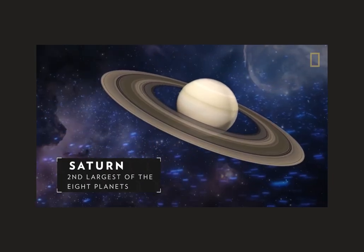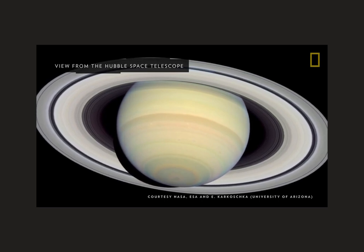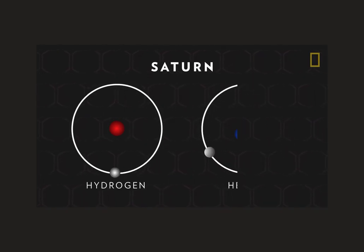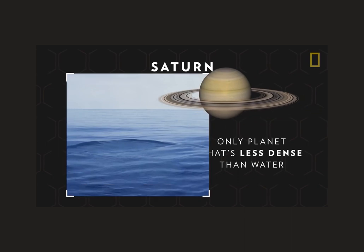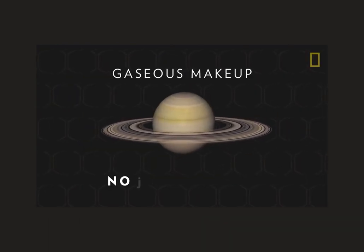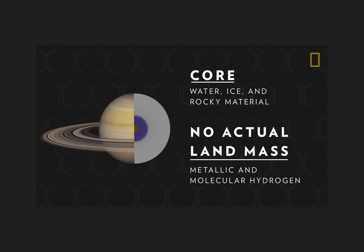Saturn is the 2nd largest of the 8 planets, and it is about 10 times as wide as Earth. Despite its size, Saturn is actually the lightest planet. It is predominantly made of the gases hydrogen and helium, and because of its particular gaseous composition, Saturn is the only planet in the solar system that's less dense than water. If the planet were placed on an enormous ocean, it would be able to float. Saturn's gaseous makeup also means that it has no true surface. At its center, the planet has a dense core of water, ice, and rocky material, but it has no actual landmass.